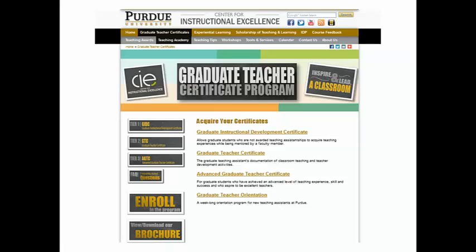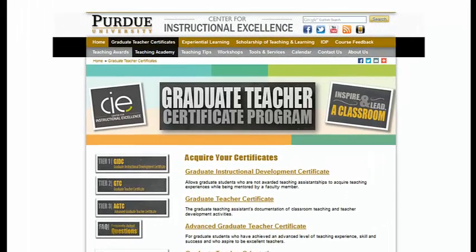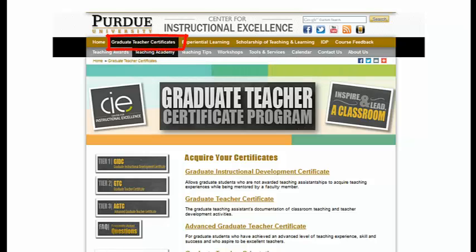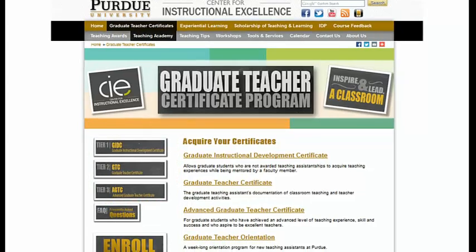The first step in participating in the Purdue Graduate Teacher Certificate Program is to enroll. This can be done whenever you want more information. You do not have to wait until you are ready to begin completing criteria. Go to purdue.edu/CIE and click on the Graduate Teacher Certificate tab. Here you will see links to each tier with additional details on the criteria.